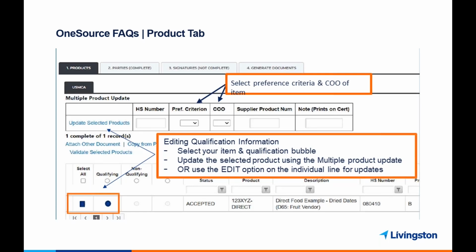You need to choose the preference criteria of your item and also the country of origin, or where the item is actually manufactured. Something to note is that suppliers cannot change the item number, but there is a section to put your own internal item number. I didn't capture it on the screenshot, but you'll see it in there. You can put reference numbers in there. Item descriptions cannot be changed on the supplier side, or the HS number, also known as the Schedule B classification. If you do not agree with the classification or the HS number that is shown, please email usmca@costco.com.